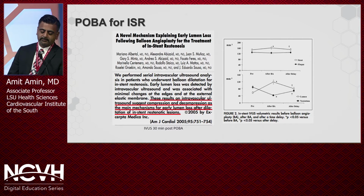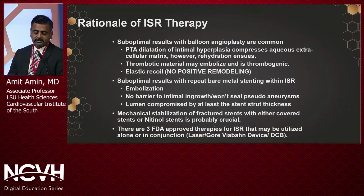So POBA for ISR in general, this is back in 2005, in which they did an IVUS 30 minutes post-POBA. The results on intravascular ultrasound suggested compression and decompression as the main cause of early lumen loss after dilation of in-stent restenotic lesions. The rationale: suboptimal results with balloon angioplasty are common. Angioplasty dilatation of intimal hyperplasia compresses the aqueous extracellular matrix, however, hydration ensues. The thrombotic material may embolize and is very thrombogenic, including to the distal vessels. And of course, the elastic recoil is also there.